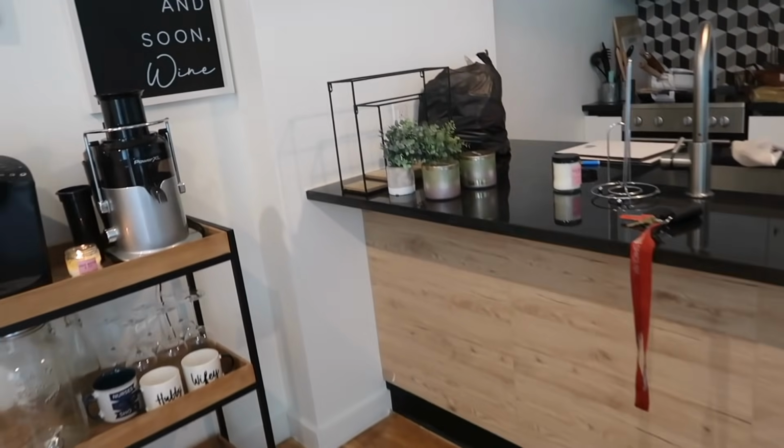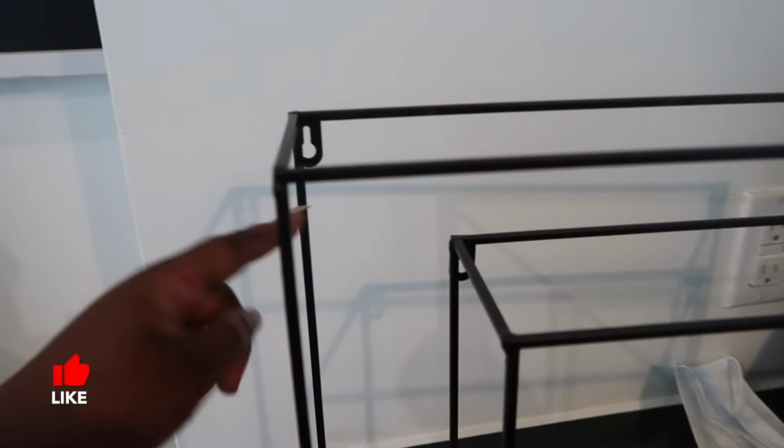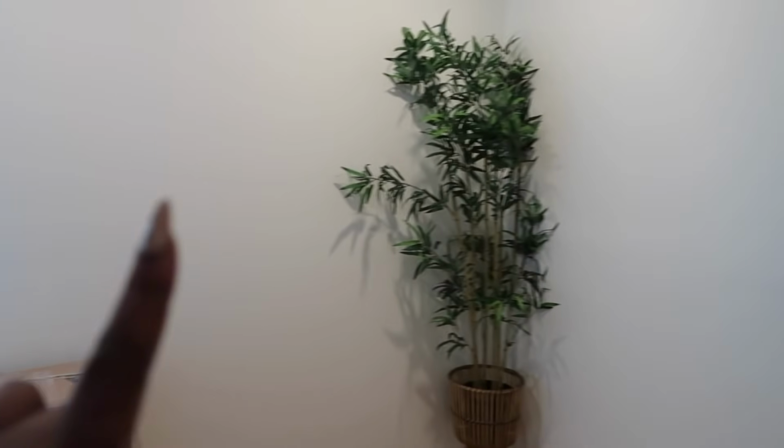So I didn't realize that these don't come with the actual strings on them like the ones in the bedroom do. So for this one, I'm definitely gonna have to get some really good nails to put in the wall. I realize it'll go really nicely. I'm not gonna put it too close. I'll put the small one there and the larger one there.